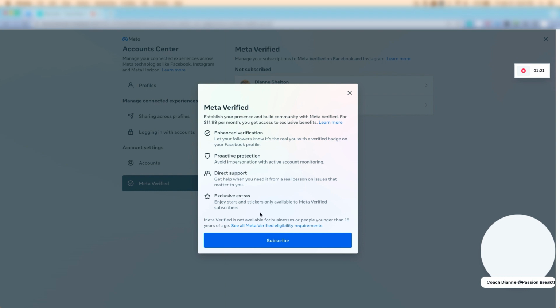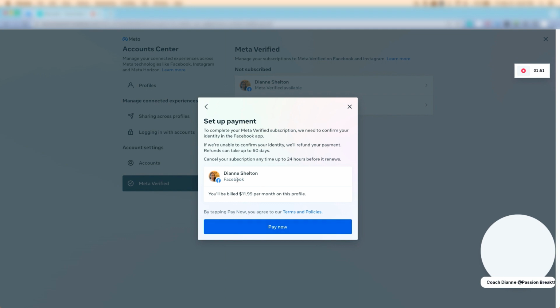On top of that, they also give you 100 bonus stars to give to your creators. So for example, if you see reels from other people that you like, you can give them stars, and those stars have monetary value. And then you can apparently get support from real people now with the $12. And of course, they verify all that stuff. So let's go ahead and see what that looks like.